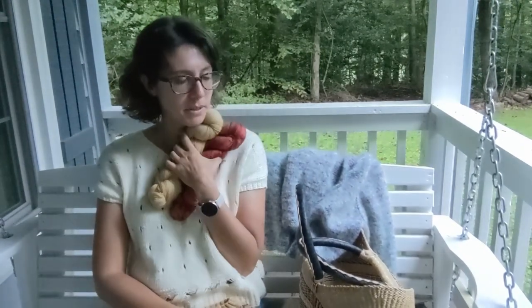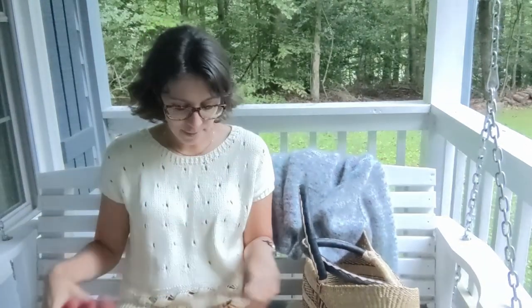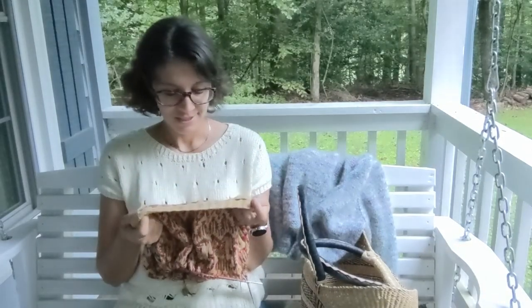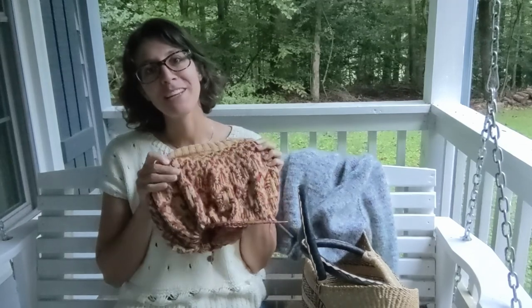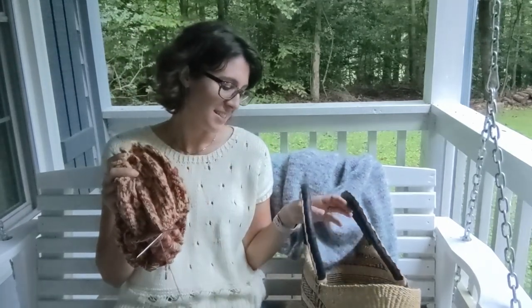What else was I going to say about this? I don't know. I'm loving it. Absolutely loving it. I have knit this very fast. So, we'll see how the body and the sleeves go, because right now it's all the fun color work and the horse.